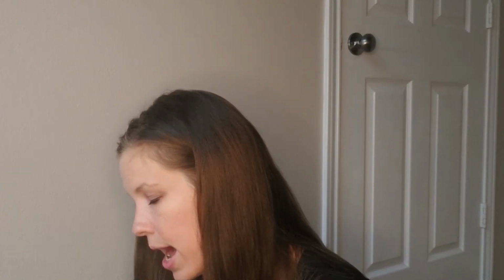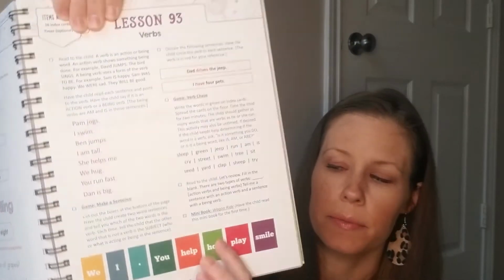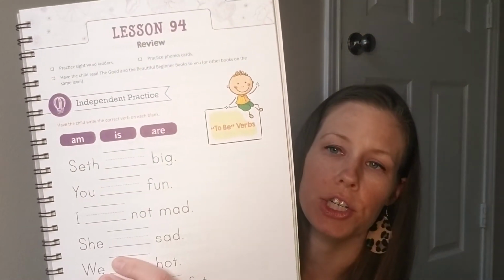So let's see, we go into verbs as well, and then you can use these to make a sentence. And we have reviews again. The reviews are very short as well, just very quick little reviews.